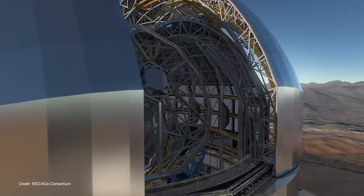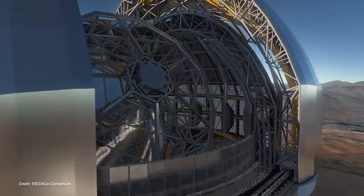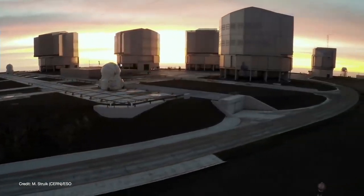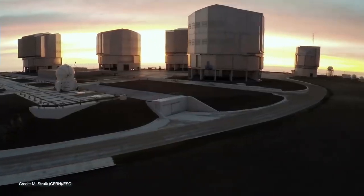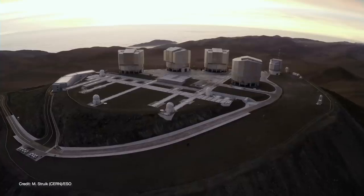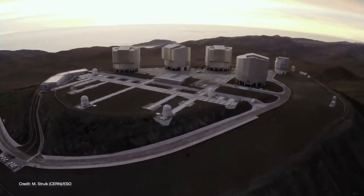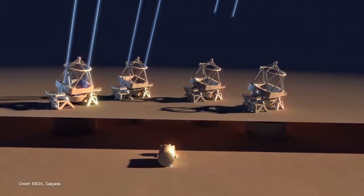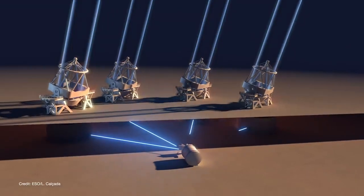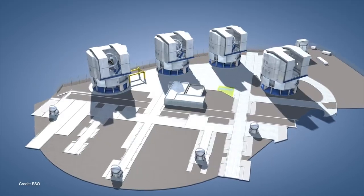This video is about the Extremely Large Telescope, or ELT. ELT's origins date back to the late 1990s, when the European Southern Observatory started to think about the next generation of telescopes. They just finished building their Very Large Telescope, or VLT. VLT consists of four 8-meter telescopes. By combining the light from all four unit telescopes, VLT can achieve a resolution equivalent to a single 130-meter telescope.